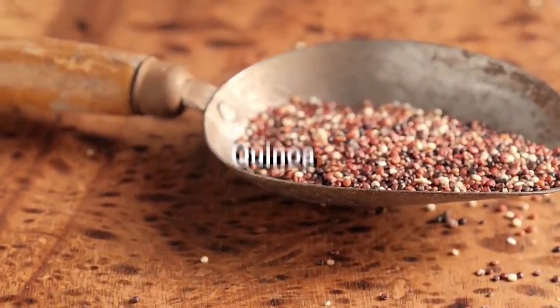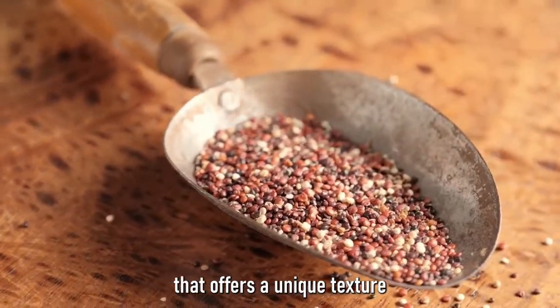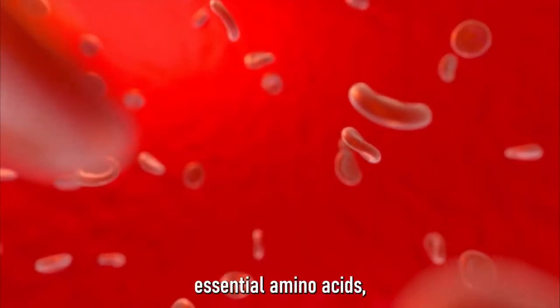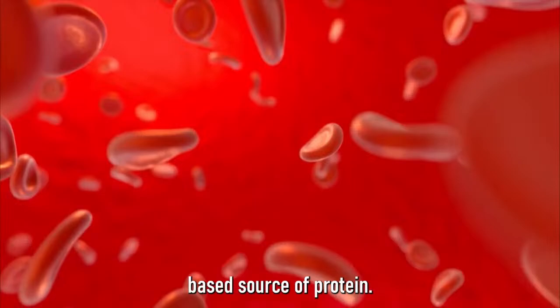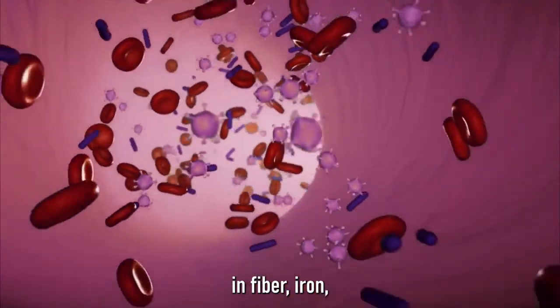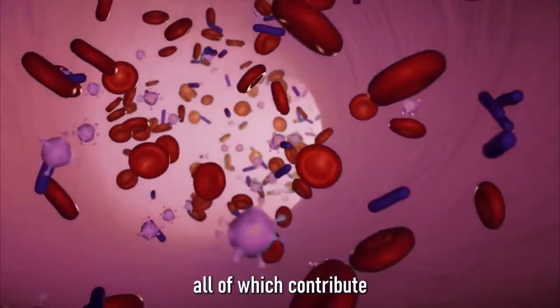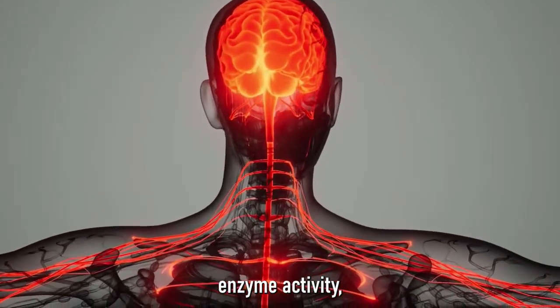11. Quinoa. Quinoa is a gluten-free pseudo-grain that offers a unique texture and a complete protein profile. It contains all 9 essential amino acids, making it an excellent plant-based source of protein. Quinoa is also rich in fiber, iron, zinc, magnesium, and folate, all of which contribute to blood health, immune function, enzyme activity, and DNA synthesis.